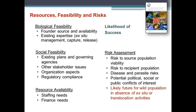What is the risk to the source population viability if we set up this program? What's the risk to the recipient population if we bring animals back? Disease and parasite risks. There may be political, social, or public conflicts. And you don't want to forget to think about the likely future of the wild population if you were not to do your ex situ activities. So it's often easy to think about the risks of doing your ex-situ population, but also you want to think of the risk if you don't step in this way.